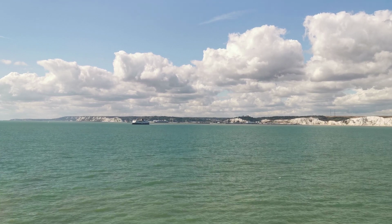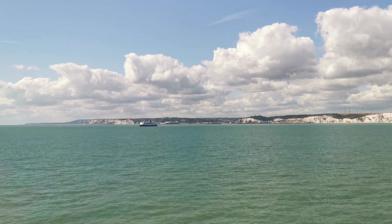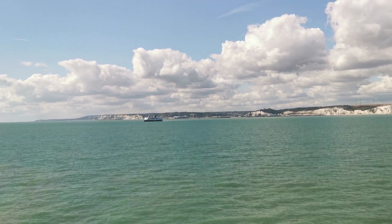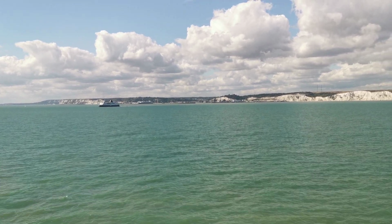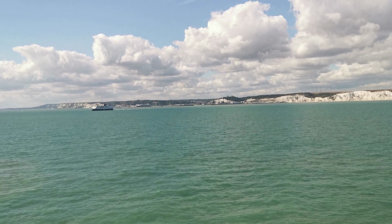I think there's a big cruiser there. That's what? A big cruiser. Cruise ship. Looks like a cruise ship, yeah. Maybe. I wouldn't know. So we're heading towards where we're going to dock, or as some people say, where we park.